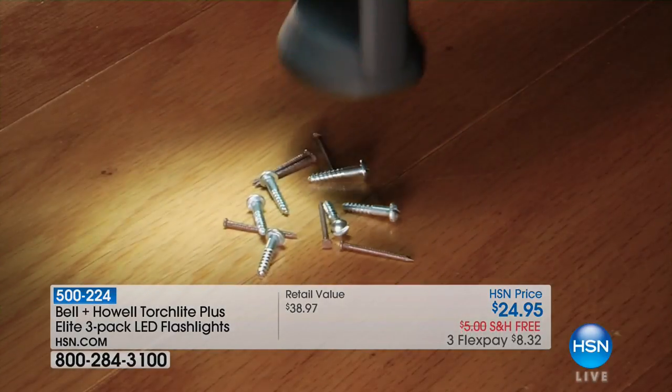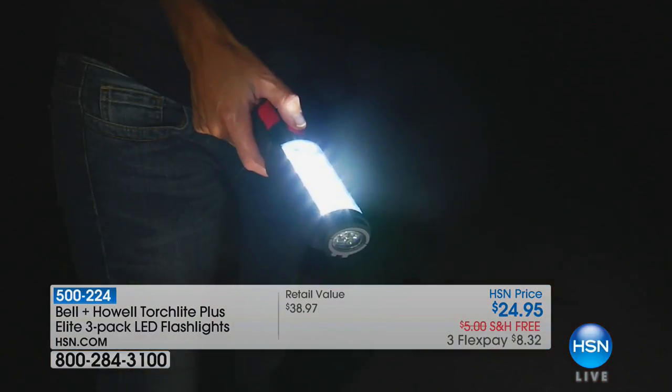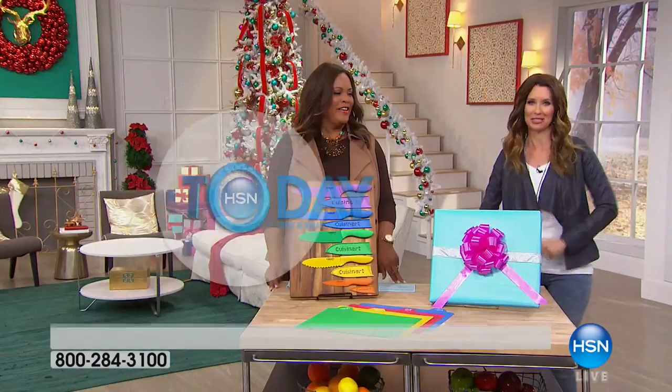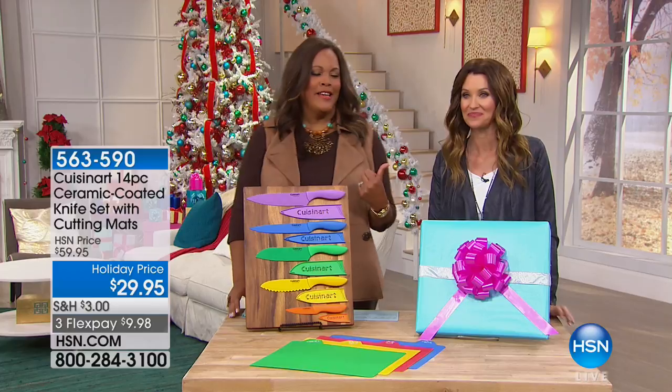It's got so many incredible features. This is the Bell & Howell Torchlight Plus Elite. So this has every feature you could possibly imagine. Two different magnets, different ways to stand it up on a table, hang it up, put it up by a magnet. Easy. Black, gray, green, blue, purple, red, yellow, orange. Cool. Sounds like a holiday song. Black, blue, purple, yellow, red, green, gray. I love it.